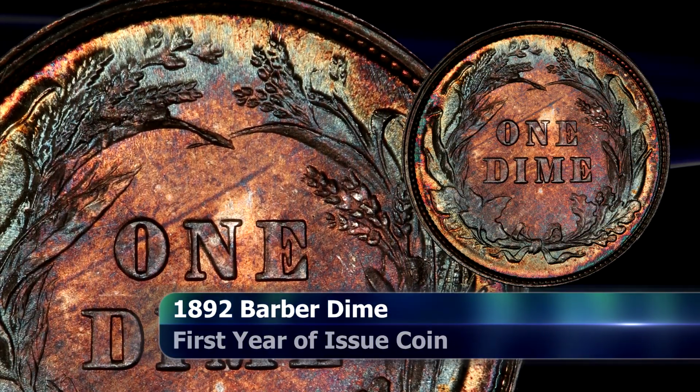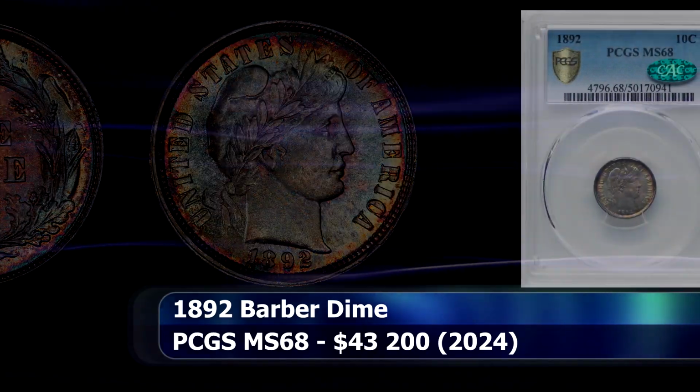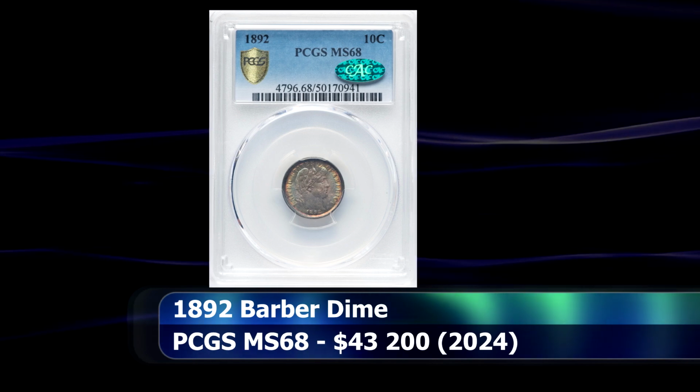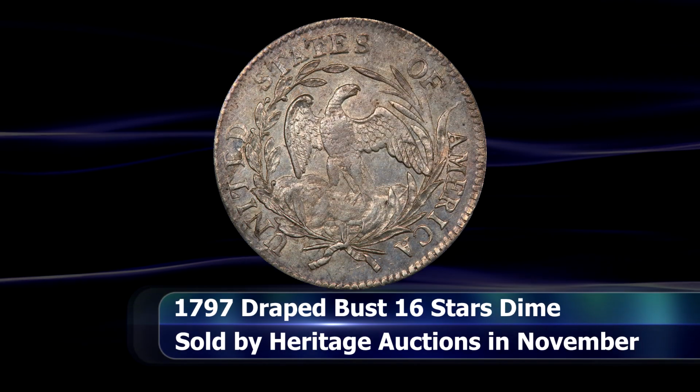collectors as such, and thus the coins were not necessarily handled with sufficient care. The same, however, could not be said for the present example, which is preserved in a grade of MS68 from PCGS, and at auction in May attained the price of $43,200 from Heritage.